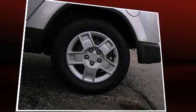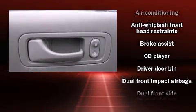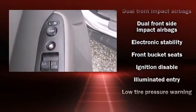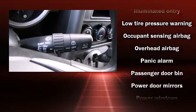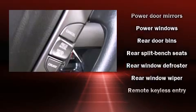Honda ensures the safety and security of its passengers with equipment such as front side impact airbags, traction control, brake assist, and four-wheel disc brakes with ABS. Electronic stability control ensures solid grip atop the road surface, no matter how challenging the driving conditions.